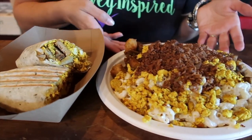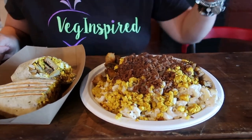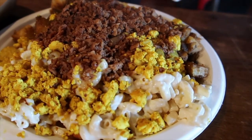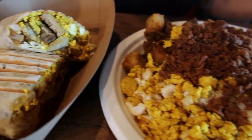And then we also got the vegan Rochester plate. It's tofu scramble, mac salad, fried potatoes, and a no meat sauce. Time to dig in.